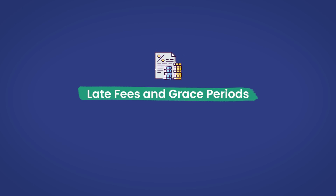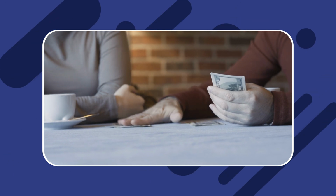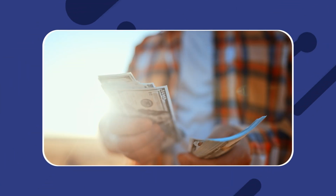Late fees and grace periods. Landlords are not required by law to include late fees or grace periods for their tenants. However, most of them decide to do it to encourage tenants to pay rent on time. Considering that landlords don't have to include grace periods for their tenants, they are legally allowed to charge late fees as soon as the rent is late. While the fees can be any amount that the landlord considers, their amount should be reasonable for the tenants.